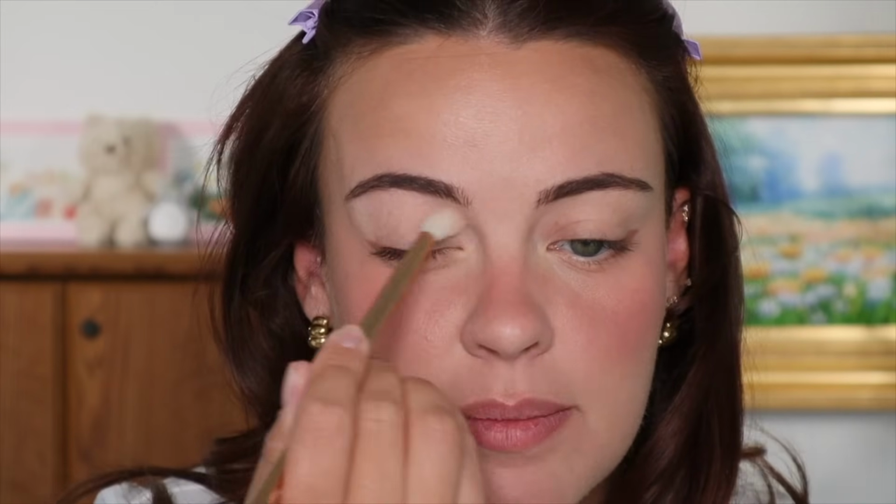Okay, that's what that looks like as liner. It just gives soft definition. I might like it after mascara. We'll see. So I'm just going to take some of that powder once again. I'm just going to set my lid so my oils don't attack.